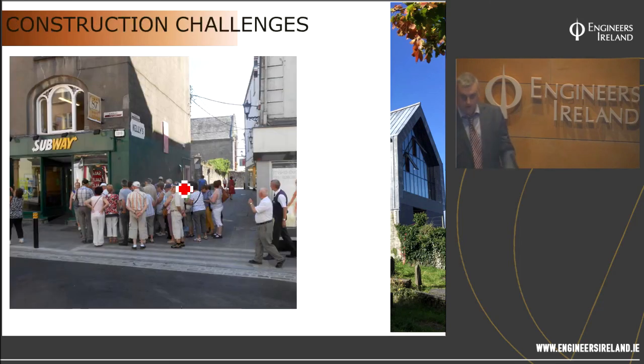Just going to touch very briefly on construction challenges. John Butler or Paddy Burner up the back there from Duggan's, I'm sure, could talk about many more than I will here, but I just talked about 3 or 4 that I found and thought they dealt with very well.